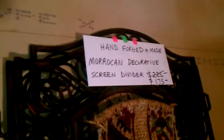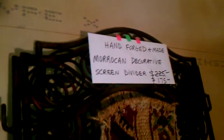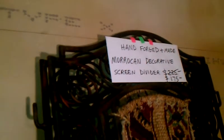This is a hand-forged Moroccan decorative screen. It's going for $175, and it is the same thing. It's beautiful. It is absolutely gorgeous. It's three pieces. Wrought iron, just nice. It's a little credenza that's available here.